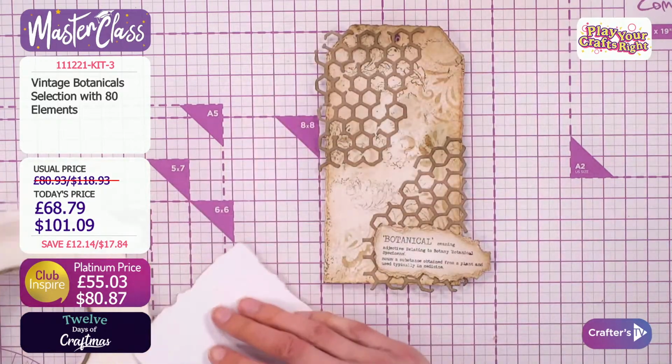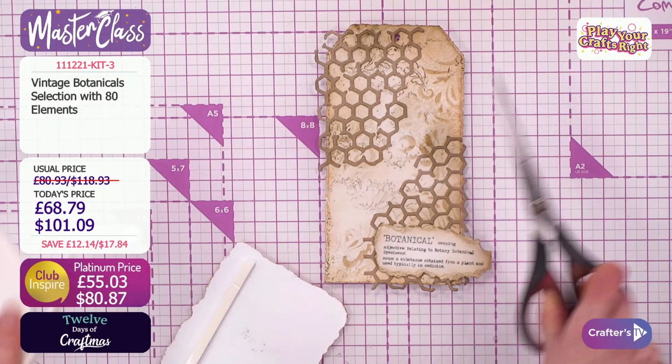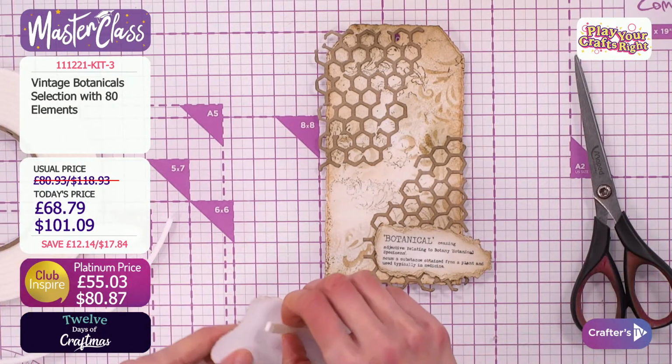The naughty one is being shoved to the back of the cupboard, and we're not getting it out unless it's an emergency. And we're just going to start to lay this together, and I've put foam on the wrong side.